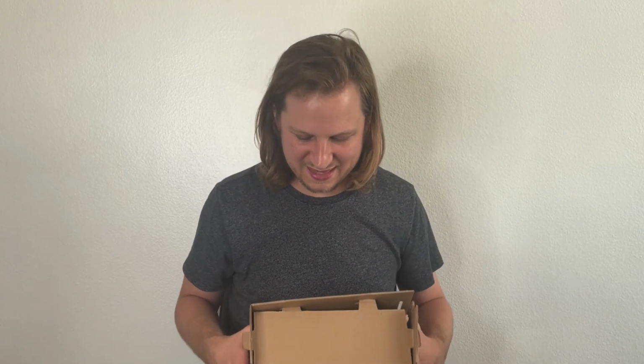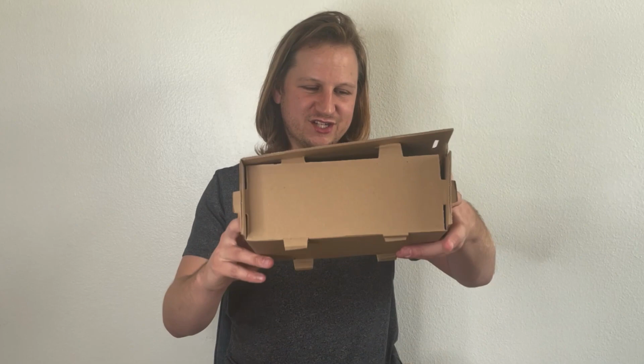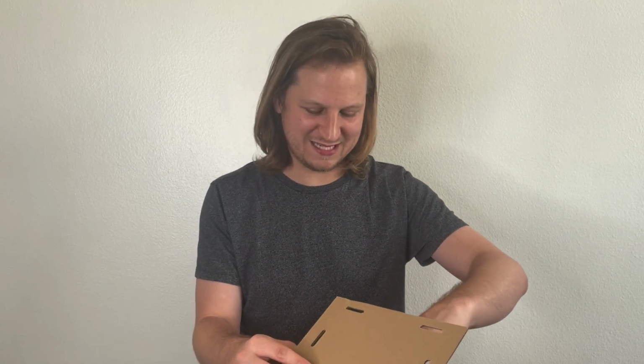The sorter is not fully closed, so I'm really hoping that there was no bad damage to it. But it looks like the sorter is in pretty good condition, so I'm hoping that the pops are good. But let's go ahead and reach in and show off the ones that we have for today.